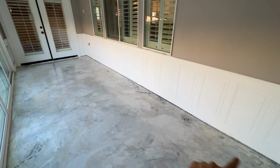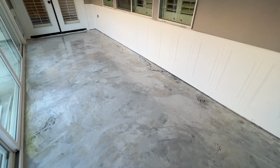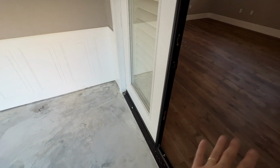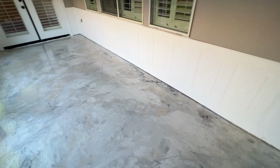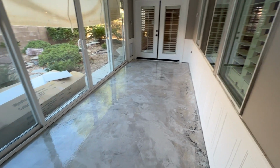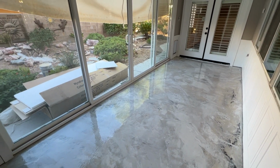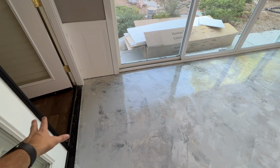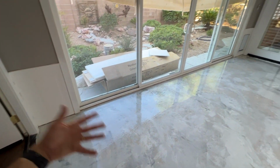Still missing a trim right here because they just did this flooring, but I love the way this one turned out. It has a little bit of brown in there, just to keep the same feeling of inside the house, a little bit more warmth to it versus the gray that we have in the garage. But at the same time, it doesn't necessarily feel like you're inside. It feels like a sunroom, something separate from the house, right? That's why I wanted a different flooring right here between the two. And I love the way it turned out.